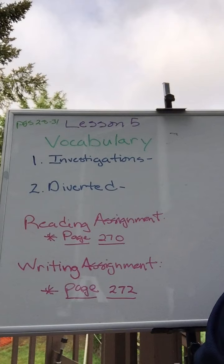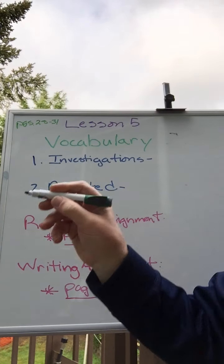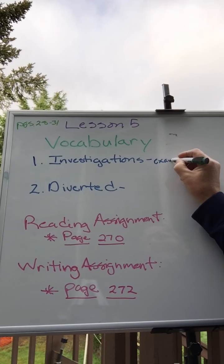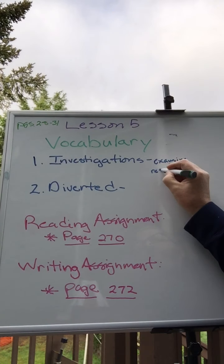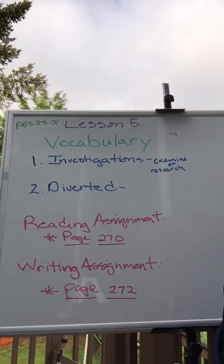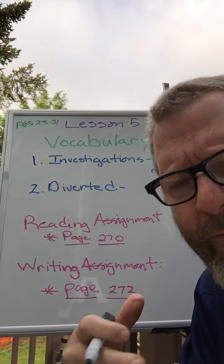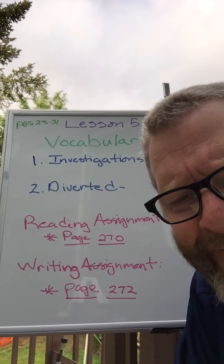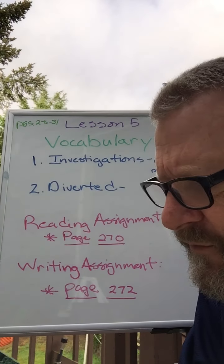Investigations is one of our vocabulary words. Investigation. What is, Mr. Crowell, what is an investigation? It is to examine or research something. So when you investigate, you're examining, you're poring over information, you're researching, you're gathering information, you're looking in books, and you are investigating. You are finding out information, and that's what these folks do, is they find out information on volcanoes.